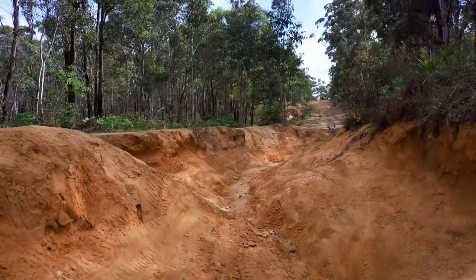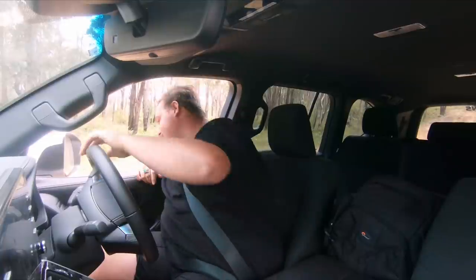This next challenge is one of the gnarliest things you would take any four-wheel drive down. Last time I was here, I drove it in the 80, chopped, 4-inch lift, 37s, and it swallowed the car like it was nothing, and I'm about to do it in a $110,000, one of only a handful in the country, 300 series. To say I'm nervous is an understatement. This is gonna be a proper test. It's either gonna make it or break it.